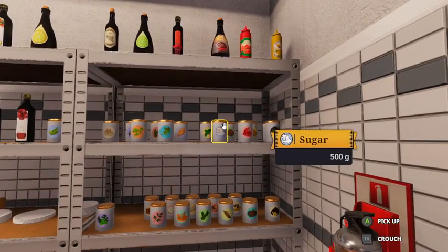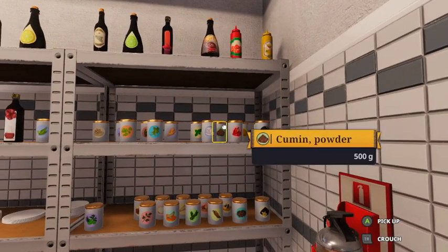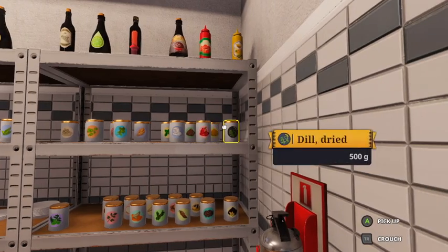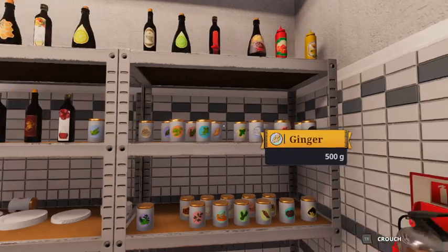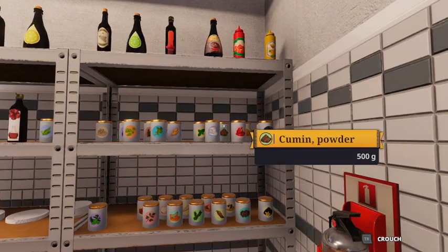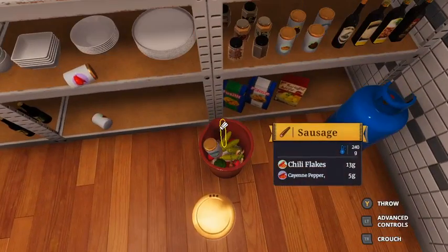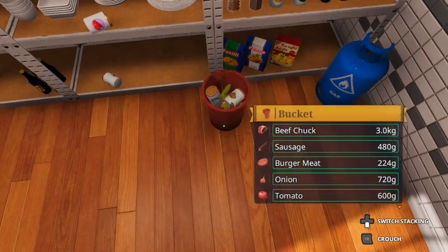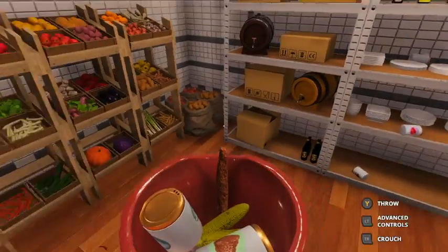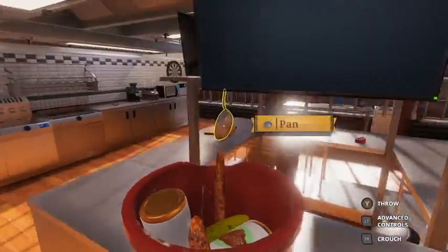So let's see what else we can do. Now, sugar is something we might need in the event that we make it too spicy. Sugar is always a good addition, especially when there's tomatoes in there. Now, cumin is one of my favorite spices. I love cumin. I love a lot of cumin, so we're going to put a lot of cumin in there. And now we have our ingredients for chili.